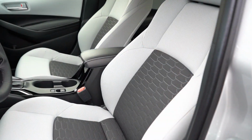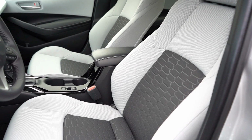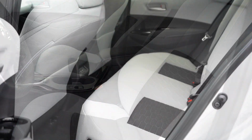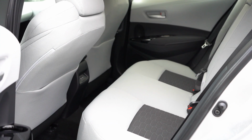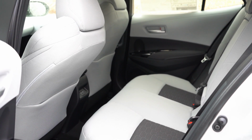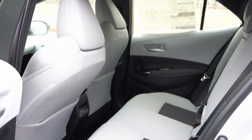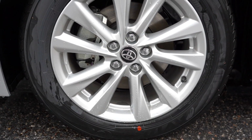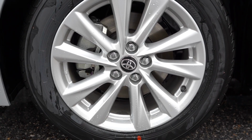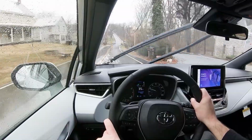Front side curtain airbags do come standard. You got a driver's knee airbag up front as well, passenger seat cushion airbag, and rear seat mounted side airbags. That last one is usually like a $600 option with Mercedes and BMW, so that's pretty cool. Also in the back, LATCH, aka lower anchors and tethers for children for the rear car seats, rear child door locks, tire pressure monitoring system, but also coming standard for 2023 is the new Toyota Safety Sense 3.0.